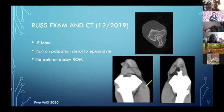All right. So he was left forelimb lame, if you could see the little head bob in that video I just played. And he was quite painful when we palpated the distal, meaning closer to the toes of the elbow, sort of the epicondyle, one of the little bony portions that you'll see sort of here and here. But he had no pain on range of motion of the elbow.